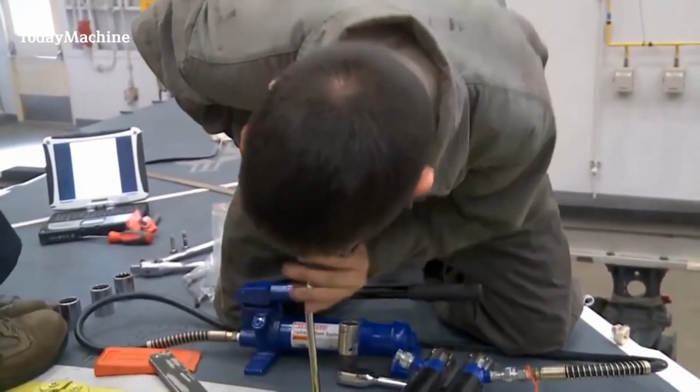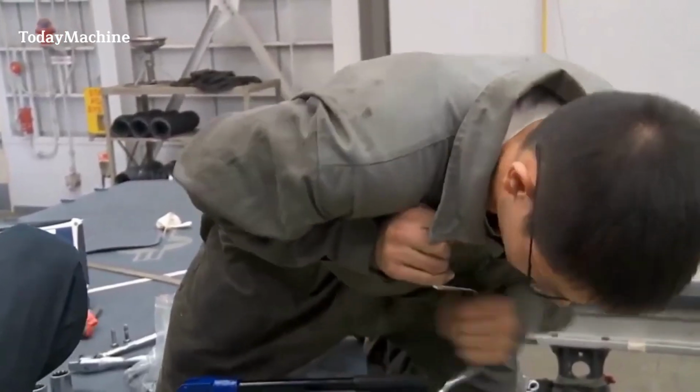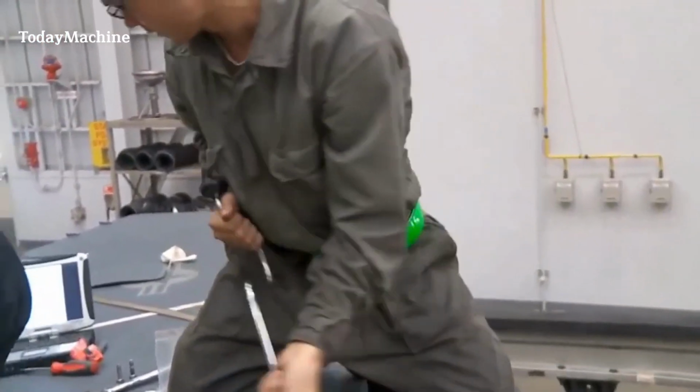Next, the bolts that secure the wings to the aircraft fuselage are opened. There are a total of 16 bolts, 8 on the top and 8 on the bottom, which are loosened using specialized tools.